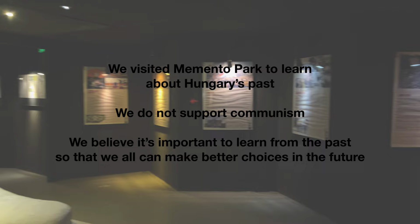The square that we're standing in right now is right near the Stalin's grandstand statue feet thing. And so this area kind of memorializes anyone who's under totalitarian rule, either in the past or in the current state of things. This park acknowledges that communism and totalitarian regimes did not end in 1989 when the Berlin Wall fell. There are still people today who are suffering under totalitarian regimes. Visiting Memento Park was an interesting way to learn about Hungarian history from the perspective of a local, and we highly recommend going if you have the chance.